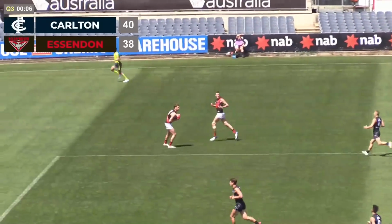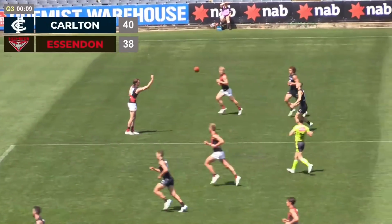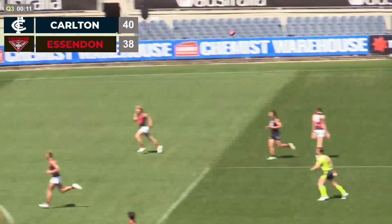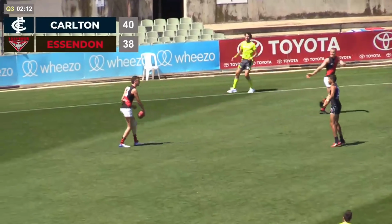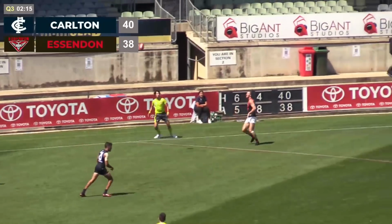Now, Sam Walsh was clattered after the ball had been kicked by Zach Merritt. The Blues go inside 50 quickly on the back of it, but here is Nick Cox, who's had a really good start to this third quarter, Nick Cox, hasn't he?